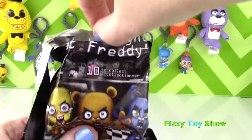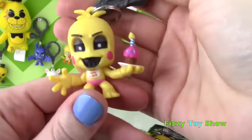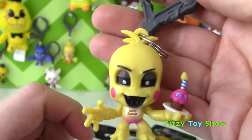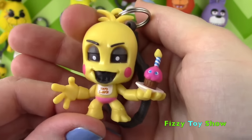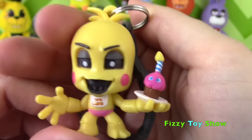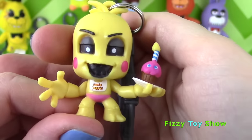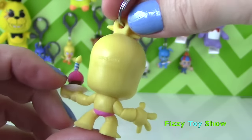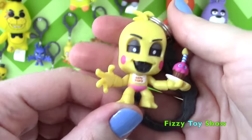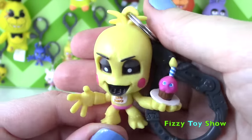Come on, come on, come on. You guys, oh my gosh, oh my gosh. How is this even possible? Okay, I am so excited. I have completed the collection. Yay! Toy Chica is in the house. Look at that crazy cupcake and that face. She almost looks kind of sweet. Instead of let's eat, her bib says let's party. I don't know if I would trust you enough to party with you, Chica. Whoa, she looks amazing. I was saying Mangle is my favorite. This may be my favorite one.